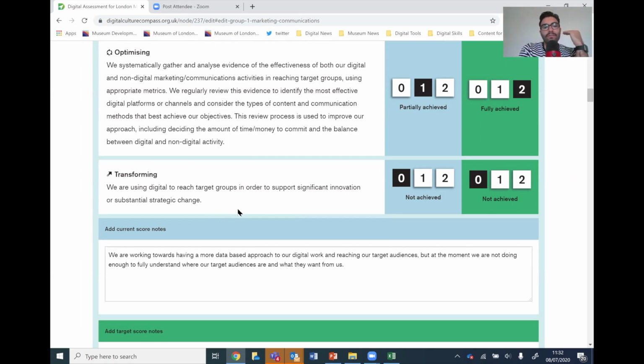So the VNA will be using digital to reach groups and there's a good chance that they'll be using it to support significant or some sort of innovation or to have some sort of strategic change within their organization. But the VNA is reaching millions of people from across the globe. A much smaller museum, you could never really dream of reaching VNA numbers because you don't have the funding and the resources behind an organization of that size.